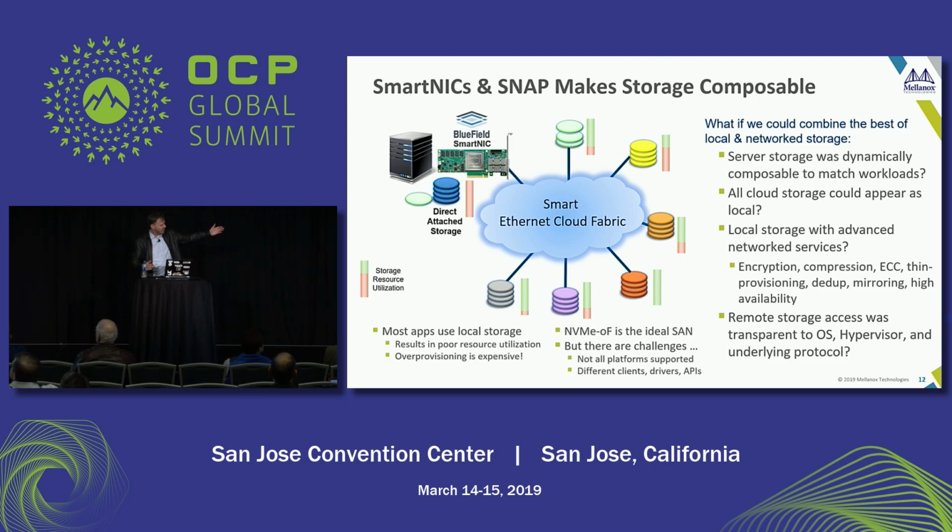What it looks like here is I can take these resources, disks, storage that isn't being used, and I can logically map them onto my local server. So now I have exactly as much storage as I want for the workload that I'm running. And when I'm done running that, maybe I switch over and run a compute-centric workload. Then I can free these resources and put them back into the cloud for other people to use. So that's what Snap is.